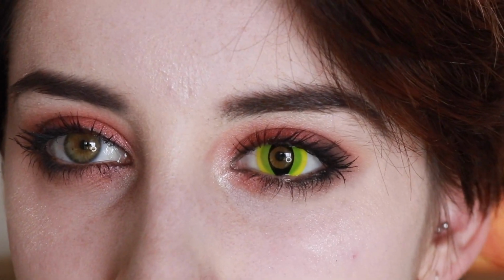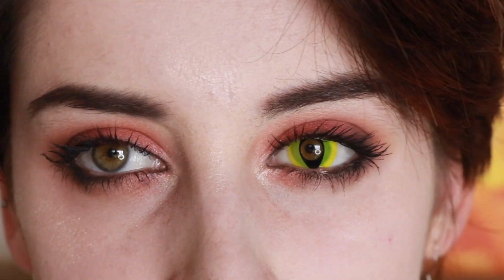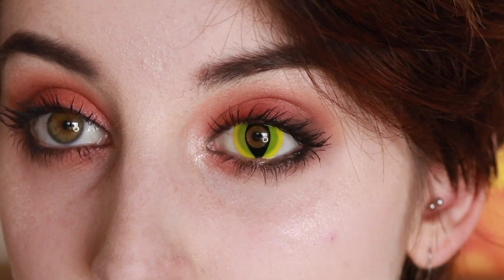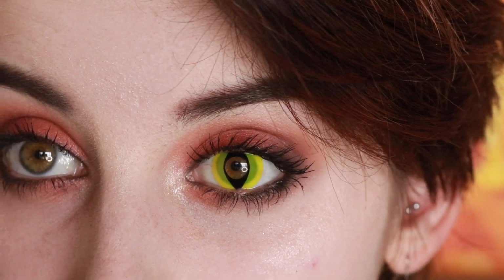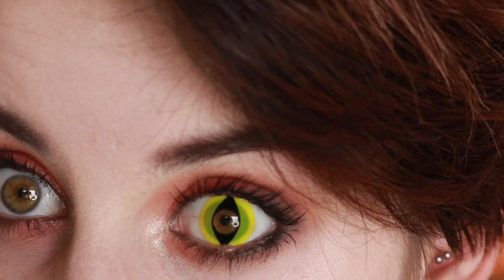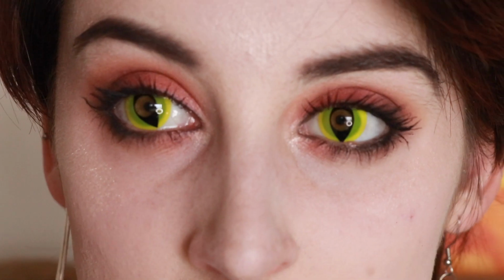Look up there, look up there. And now it's sitting. Oh, yeah, that is so cool. So you can poke it around a little bit till it sits in your eye properly. Especially with this sort of one, because it's a different shaped pupil, you can see the circle of my eye color behind it, but I actually think that makes for a really cool effect, so that does not bother me whatsoever. See, it's a bit odd.